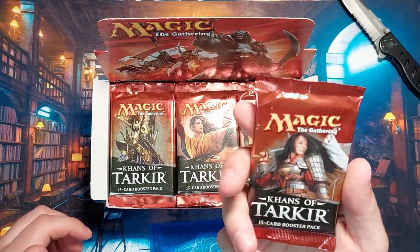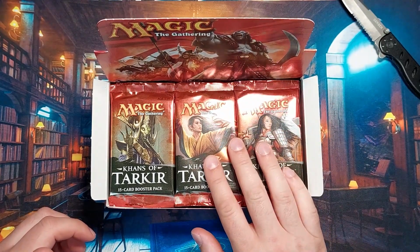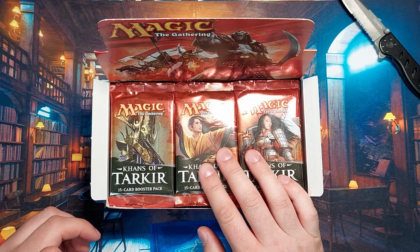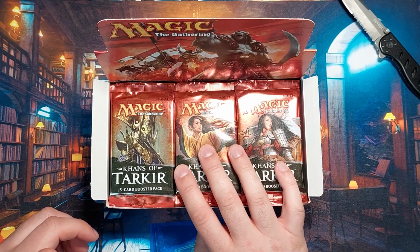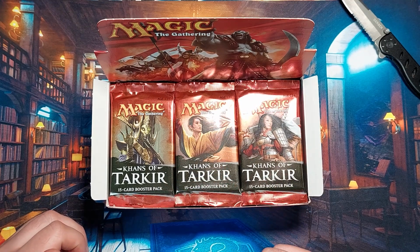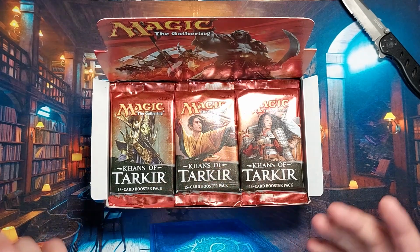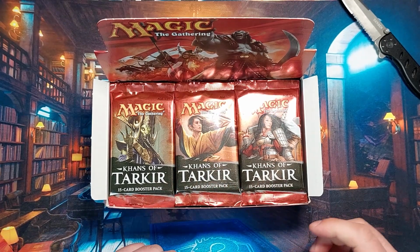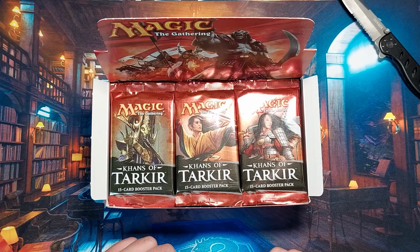And you know what? I might put some of these together for a draft down at my LGS. Now, like I said, the box price for this is $222.92. The pack market price is $7.83. So for $7.83, you've got the opportunity to pull a $41 Polluted Delta, or if you get a foil, it's $60 or over $60. A lot of great value in Khans.